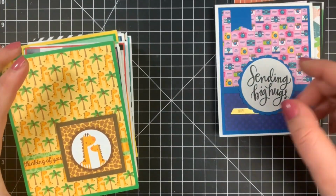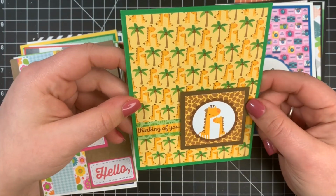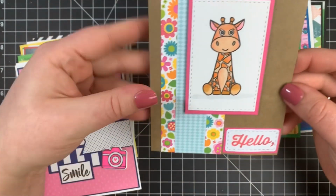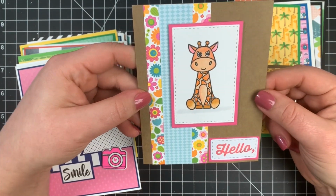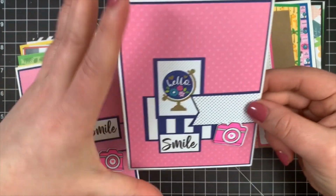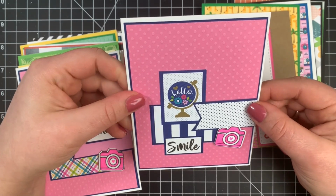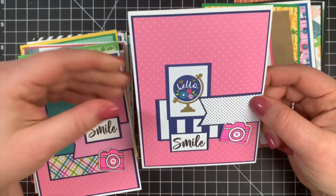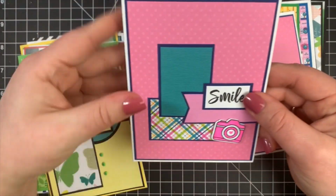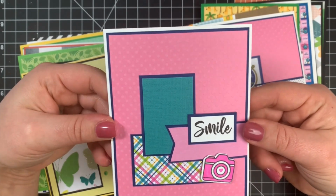Very, very pretty. Love these little giraffes. Thinking of you. Another little giraffe here. Again, with these pattern papers, it looks beautiful. Smile. That's a perfect sentiment. She's got a dry embossed background there that adds just enough to it, but doesn't take away from the focal images. Same with this one. Again, this is the main image, but you still got that little bit of a pattern in the background.